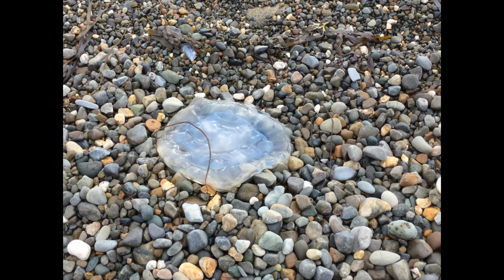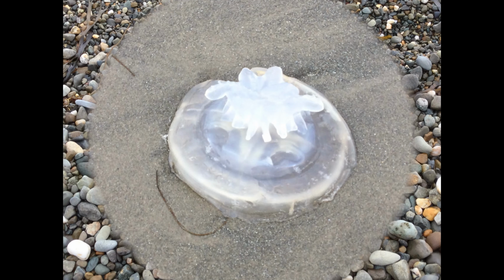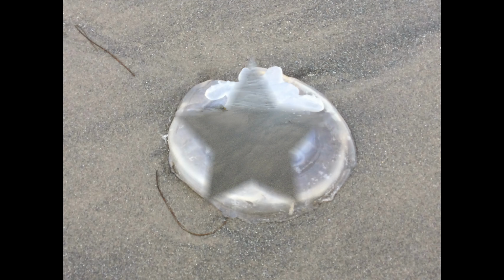So these are all the squids that I found. And by the way, we're in Wales here, so that's nice.